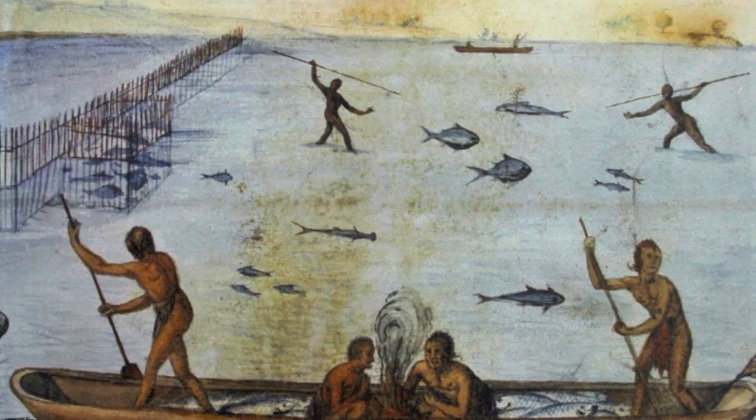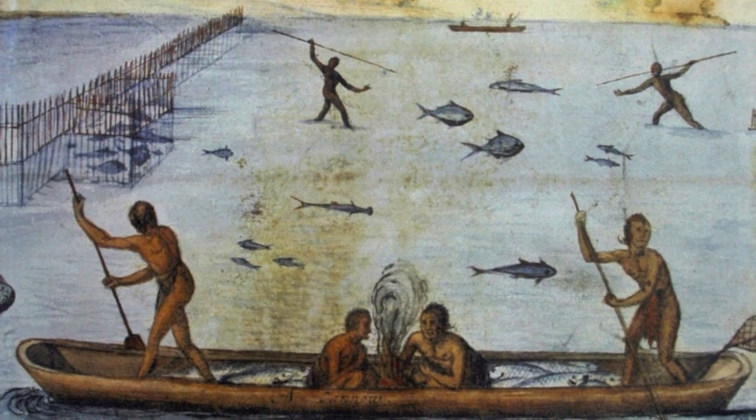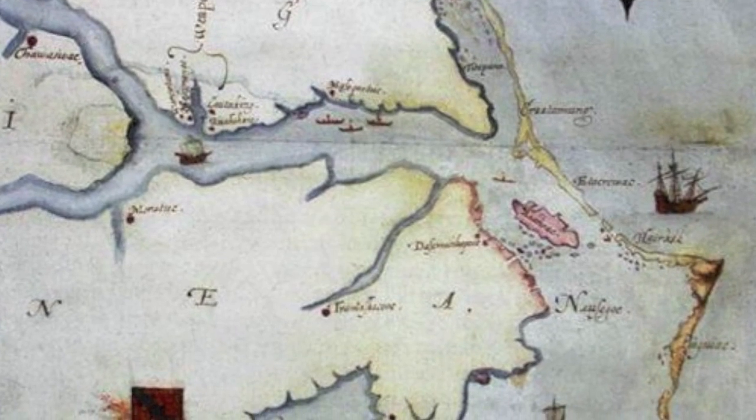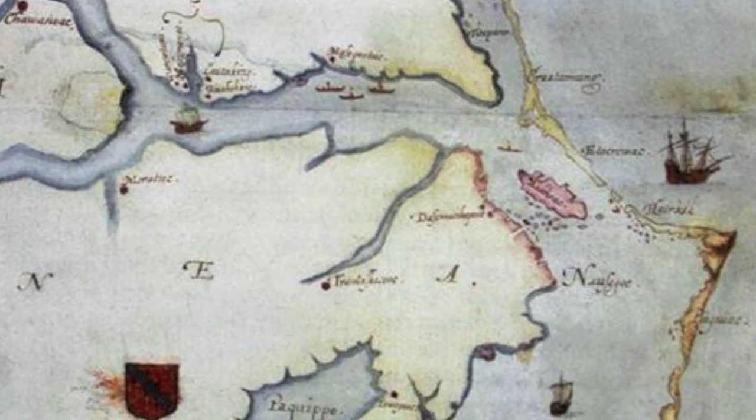Hatteras Island was home to the Croatoan Indians. These were the first Native Americans the English ever met back in 1584. They were the first natives to travel to England, and they were allies with the English in a war against the Secotan tribe who lived on the adjacent mainland.